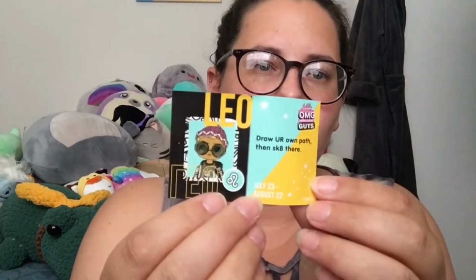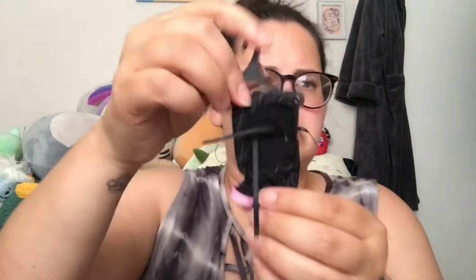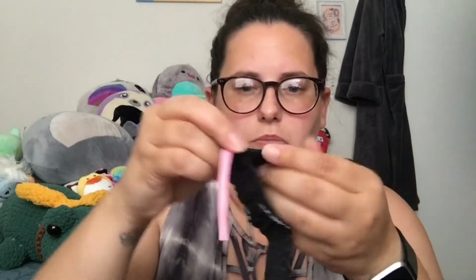He is a Leo. And it says, draw your own path, then skate there. And then he comes with two garment bags. We have this cool black doodly one. And inside, we have a normal hanger. And we have some pants that have those little doodles on them. And it has a little pink belt. And we've got little cargo pockets.